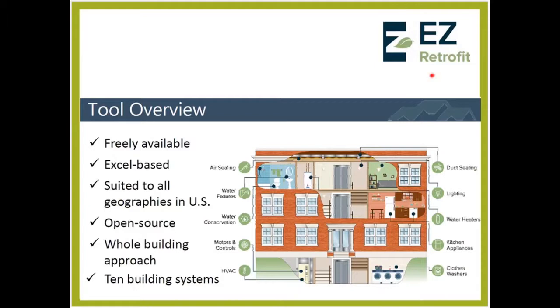I threw this in here because I found this to be a really cool tool for developers who are trying to make quick, informed decisions on upgrading energy efficiency and water efficiency fixtures in their building. I also got the green light from the Home Innovation Lab that they would accept this program for their renovation certification.